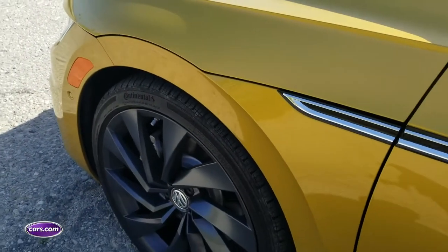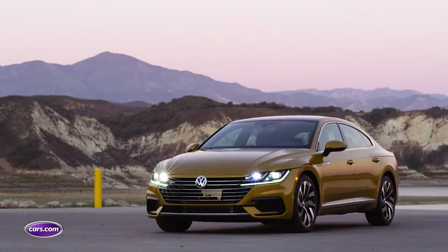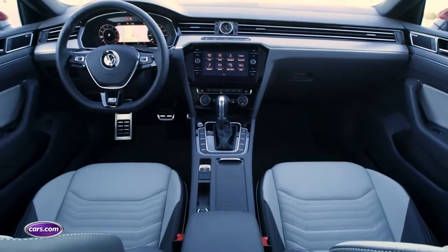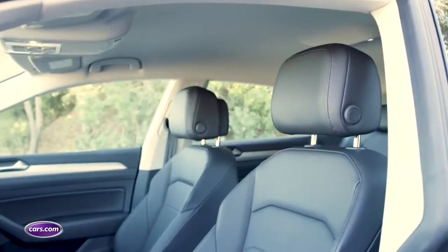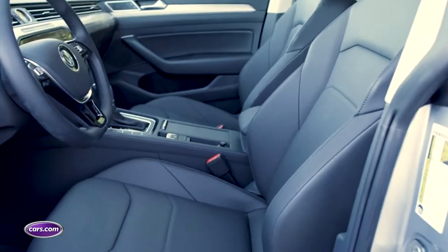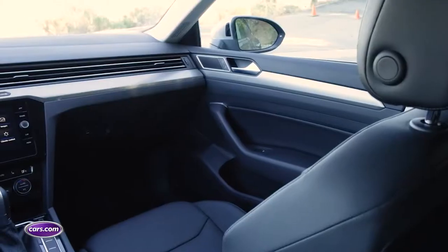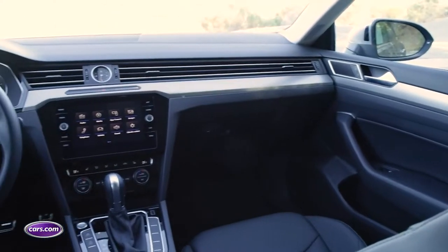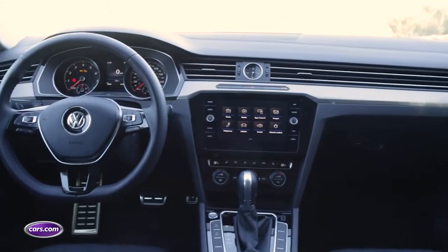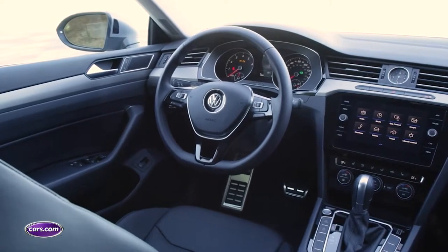So the Arteon, even though it's priced more like a non-luxury vehicle, I think it actually competes with luxury vehicles on style, and it also competes on the interior as well. The first thing that you notice about the Arteon, especially in higher trim levels like this one, is the quality of the materials. So very good real leather, not leatherette, on each of the seats. And you also get real metal trim pieces on the dashboard, real metal trim here down around the shifter. And it just looks and feels more like a premium car than kind of a basic car.